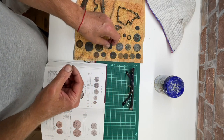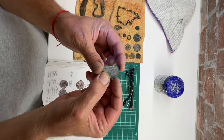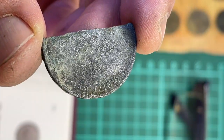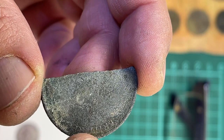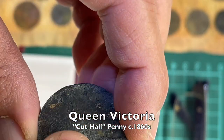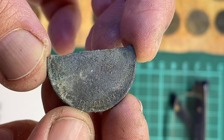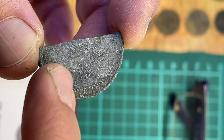And the next one in the list is someone cut that in half. And it's a coin of Queen Victoria, as you can see there, the name just about there, and the portrait here facing left, and the Britannia there on that side. Can't see the date, but it's the young portrait there.